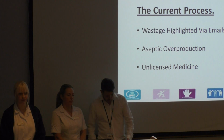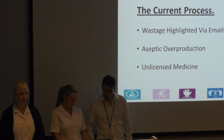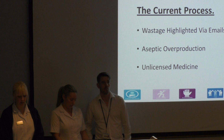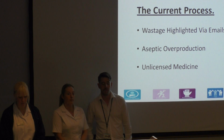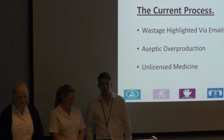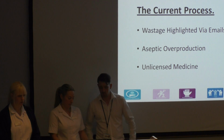The faxing in itself is time consuming. It's clear that there's a lot of wastage due to the number of emails that used to be sent out offering a surplus stock. We are aware that there will always be some wastage of this drug due to batch production and the department not risking running out of the medicine. So flucloxacillin is an unlicensed medicine and it's supplied as a stock item for named patient use on the ward.